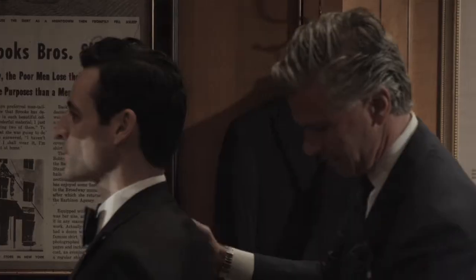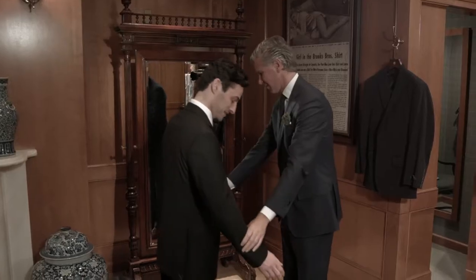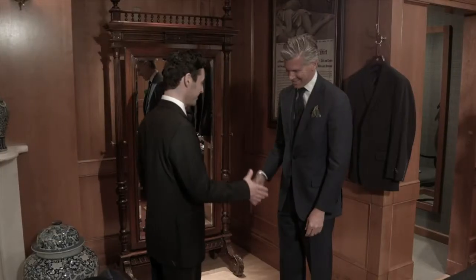All right, good. So let's look at the front. Good. So we'll have a few more adjustments to make. Let's change the sleeve length a little bit. Everything that you picked, all the gray and the lapels and every fit, the peak lapel, it'll be fantastic. We're ready for the Tony Awards. All right. Thank you so much for everything, the opportunity. No, are you kidding? It felt incredible, so thanks. Good luck.